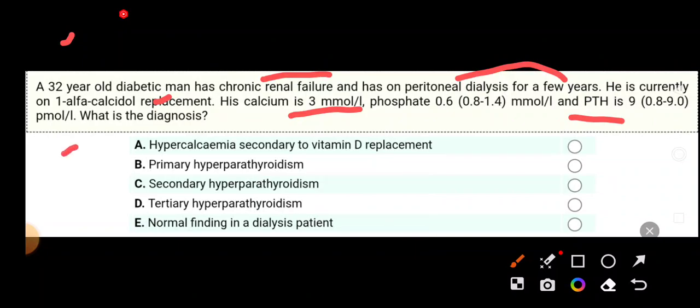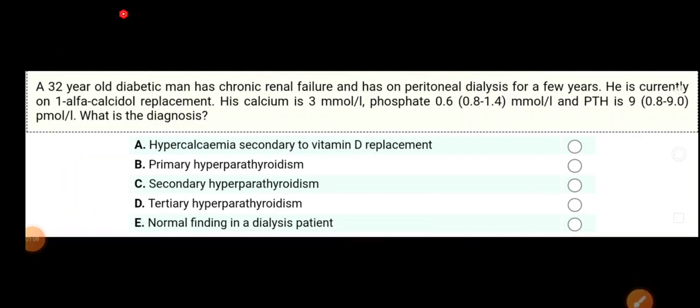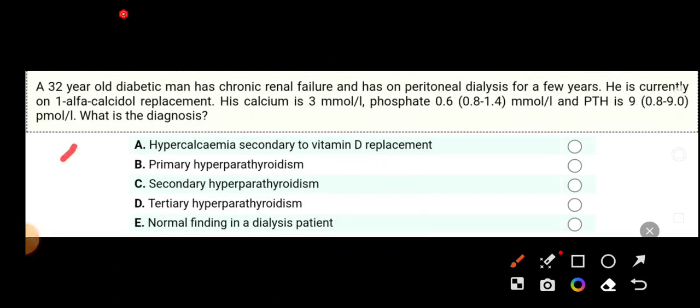Hypercalcemia secondary to vitamin D replacement, primary hyperparathyroidism, secondary hyperparathyroidism, tertiary hyperparathyroidism, or a normal finding in a dialysis patient. So guys, what happens in primary hyperparathyroidism? There is high calcium and high parathyroid hormone. Here it is not so. In secondary, due to renal failure, there is high parathyroid hormone but very low serum calcium.